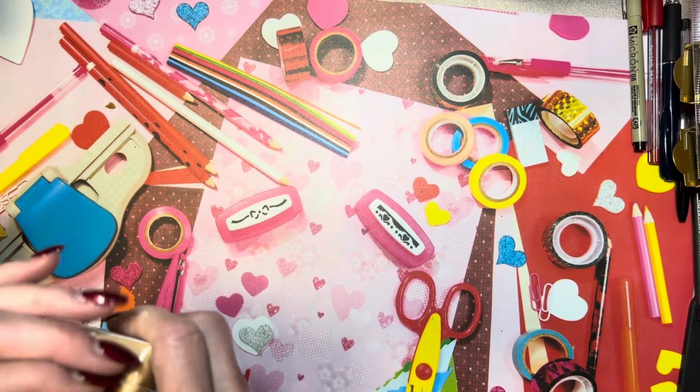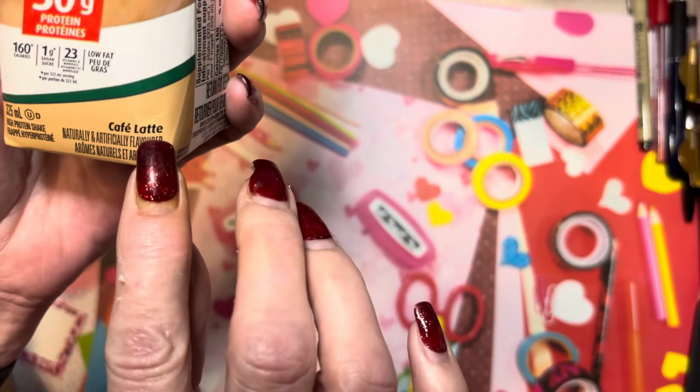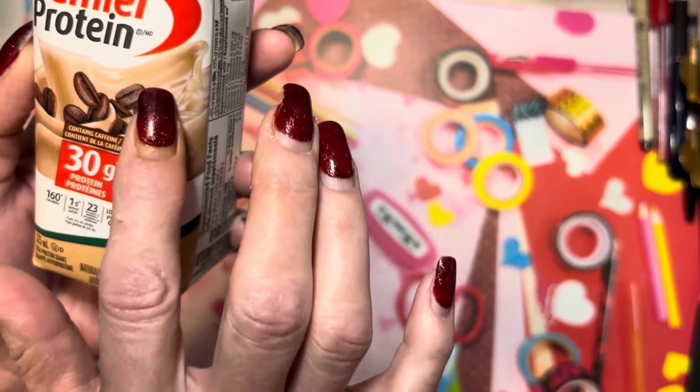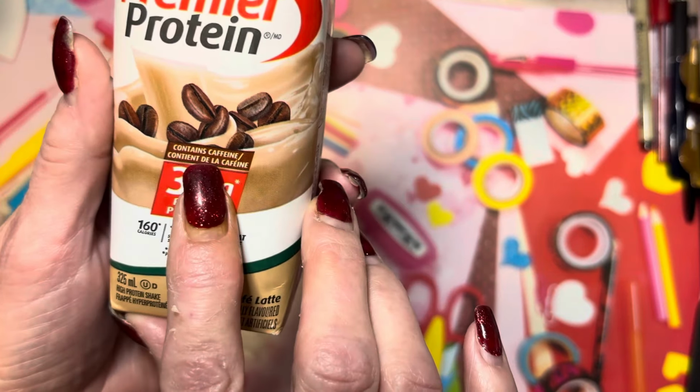I hope you have your coffee. Look at this, guys. Look at this. Premier Protein. And it is cafe latte. And it actually does have caffeine in it. Where does it say it? Contains caffeine.